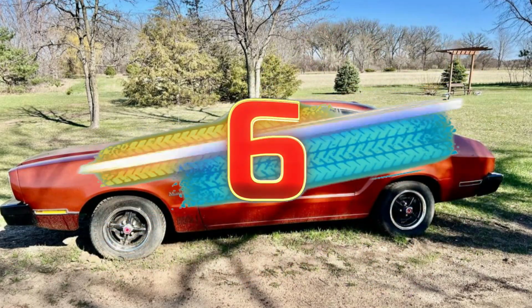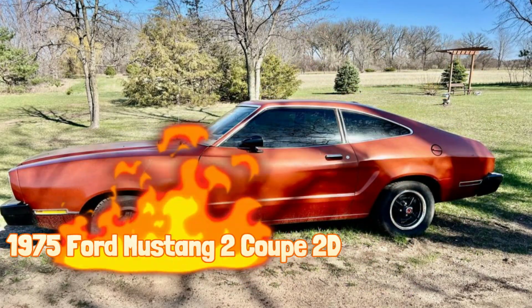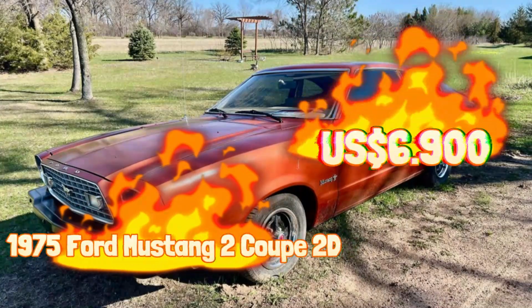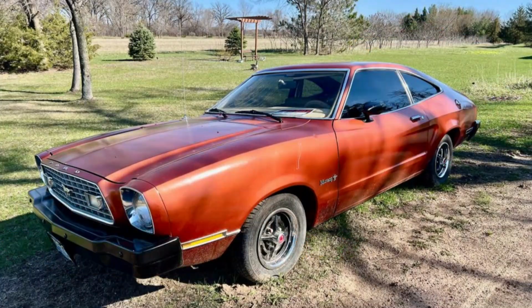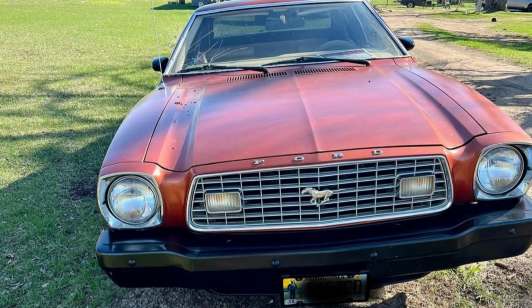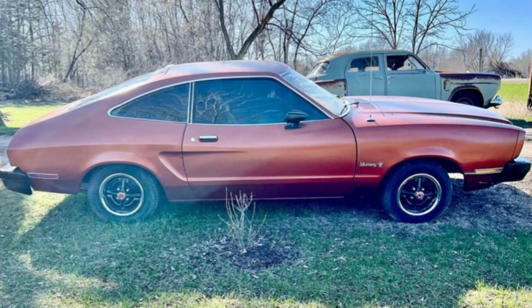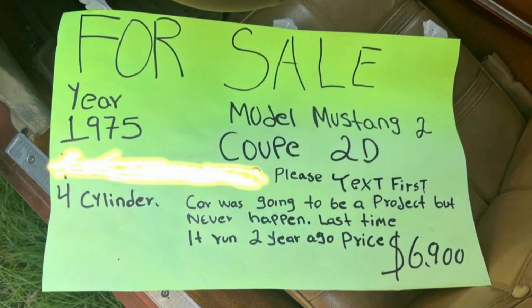Number 6. This 1975 Ford Mustang II Coupe 2D, priced at $6,900, is a classic offering with several noteworthy attributes. Powered by a reliable 4-cylinder engine, this Mustang II features a transmission that is still in good condition. The vehicle has accumulated 16,742.9 miles and is currently experiencing a low battery, so it will require a tow or trailer for transportation.